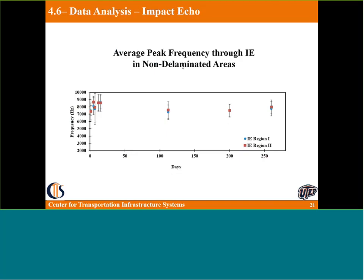And here we have a graph of the average frequency through IE in non-delaminated areas. We can see the constant frequency with time, which pertains to the 8-inch slab concrete deck.